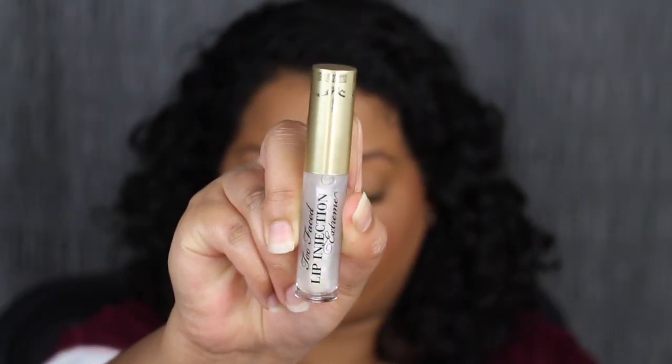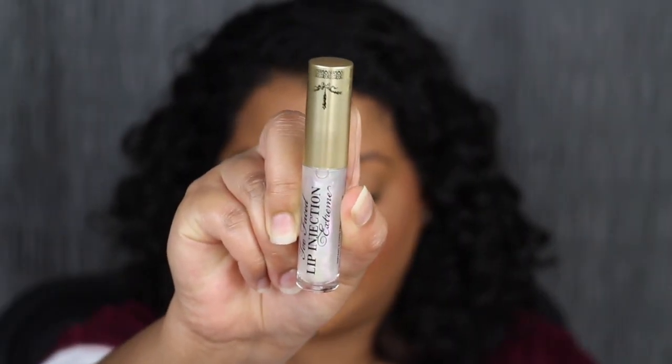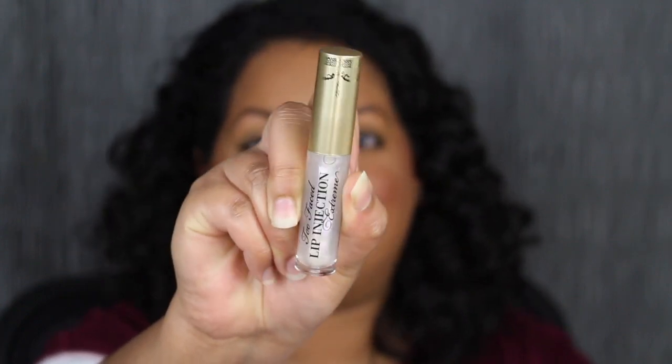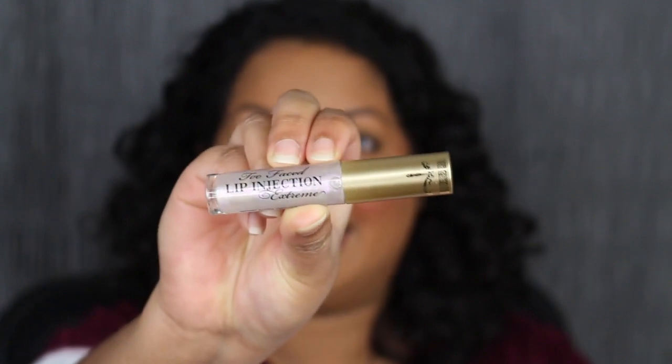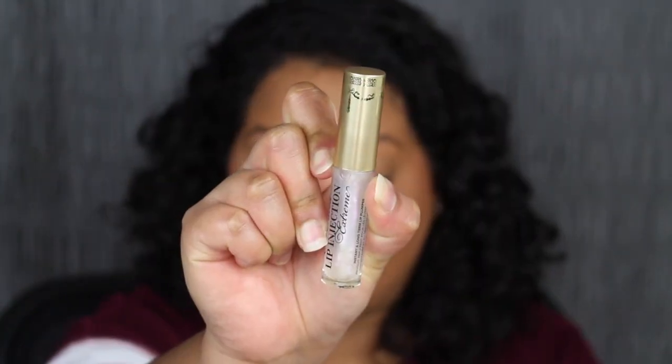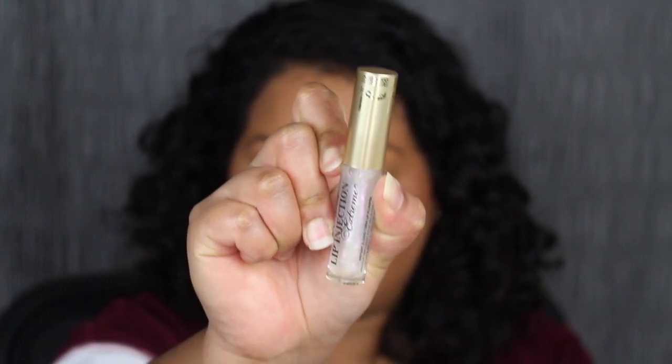Last lip product is from Too Faced. This is their Lip Injection Extreme Lip Plumper in clear. Ooh, I don't like lip plumpers, you guys know me, but I really do like the packaging. It says Too Faced here. I love this little gold detail. You do get 1.5 grams of product for 0.05 ounces.